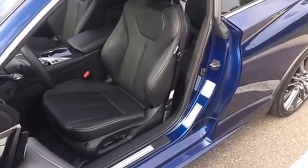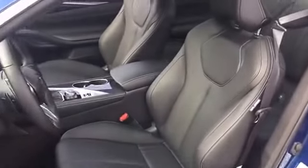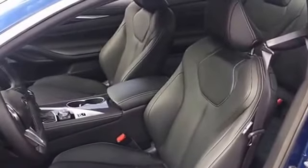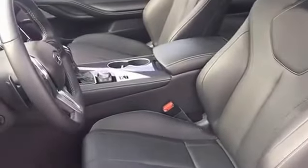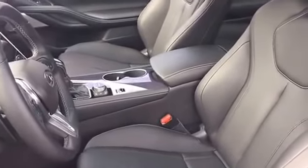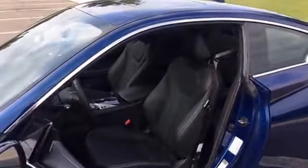Yeah, there is room for a car seat. You will have to move the passenger seat up to get a rear-facing car seat in there. I've actually experienced that when I had the other Q60. You can check out that review. It's on my site also.